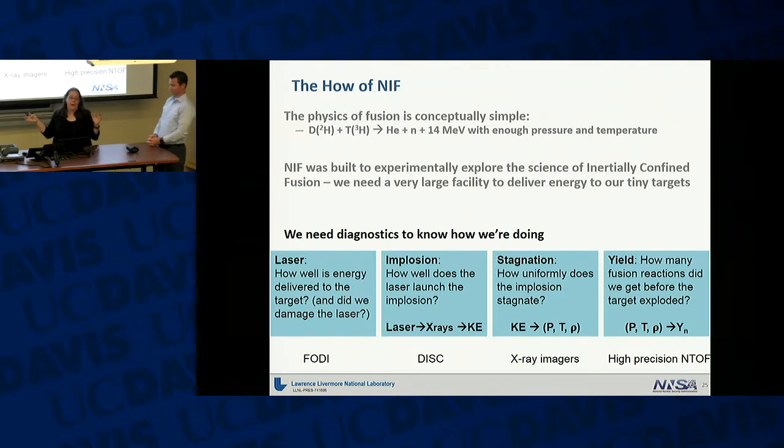Then we want to know how well did we start the implosion? How well did the laser couple to the capsule to start the implosion? That's the laser converting to X-rays, converting to kinetic energy of the capsule. Then we want to know how well it stagnates. How uniformly did this implosion crash into itself, essentially? We're converting kinetic energy to thermodynamic energy, pressure and temperature and density. And then if we do that well, we finally need to know how many neutron reactions did we get? How many fusions did we see before the target exploded?